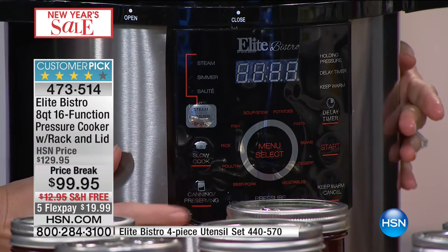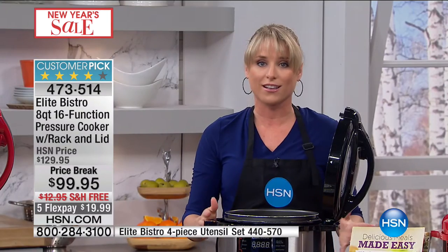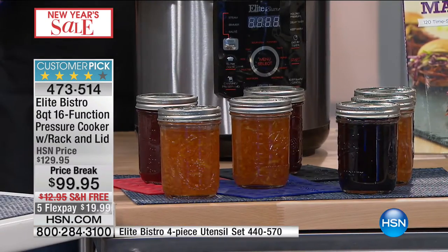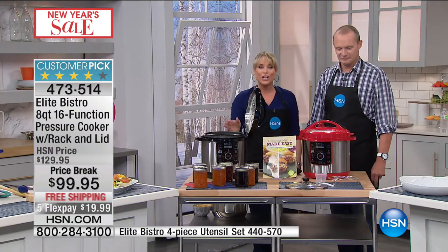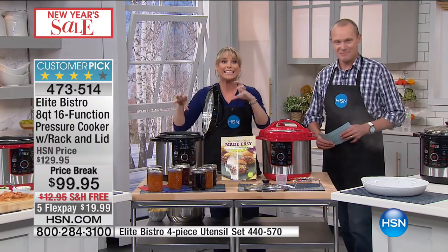It's that simple. So now, if you want to, you can do your beautiful salsas, your spaghetti sauces, your green beans, your tomatoes from your garden. You can can those in the middle of the summer when it's fresh and eat them in the middle of the winter. It's that easy, all right? That's what that pressure canning button is for. So if you've ever wanted to do pressure canning, now's your chance, and you're getting it as a bonus because Elite Bistro built it into this model.